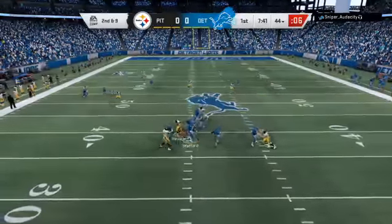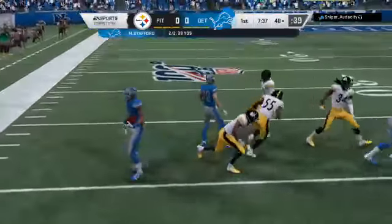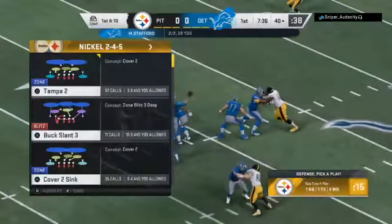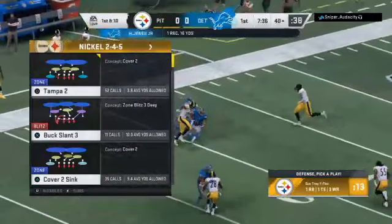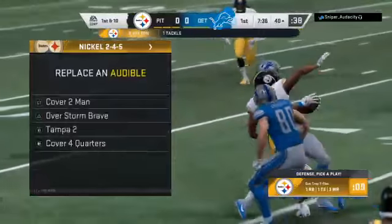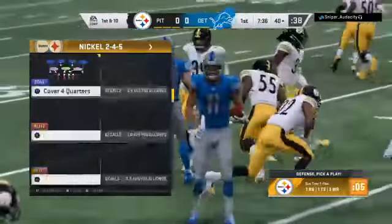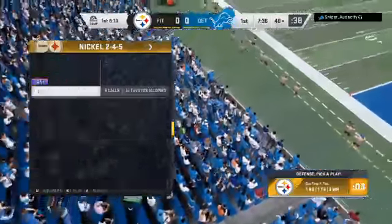A shotgun snap for Stanford. Completing it here to Marvin Jones. And they're going to have themselves another first down as the tackle's made at the Steelers 40. That's another Detroit Lions first down. First and 10 at the 40-yard line.